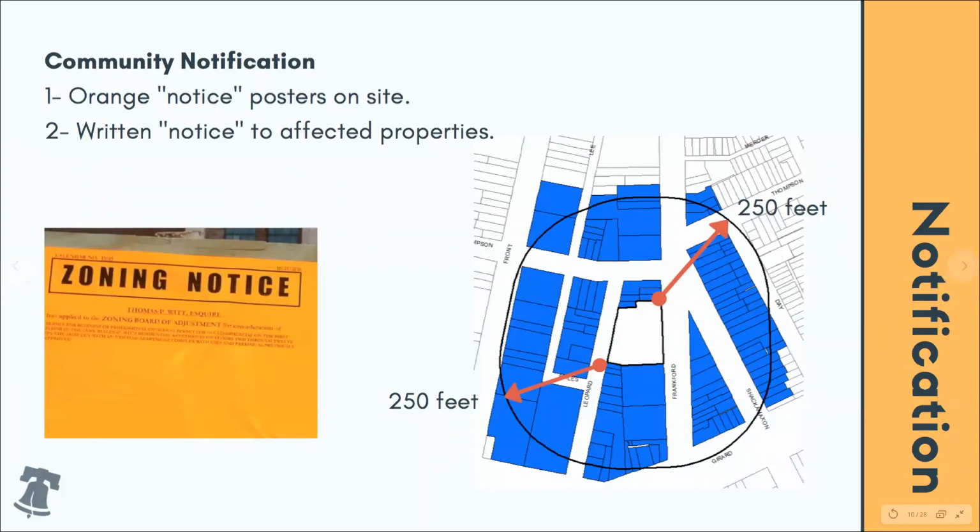Pamela, Nadia, and Maurice will each then get information about community notification. The ZBA sends them orange posters that must be displayed on the site of their project and near the sidewalk at eye level. They also need to notify near neighbors or occupants of affected properties before they can meet with the RCO. Affected properties are those located within 250 feet of the project's property lines and on the same block. The written notice includes information about the RCO public meeting.